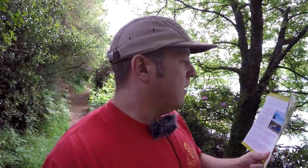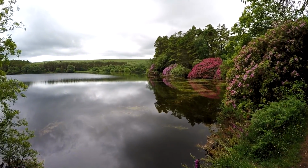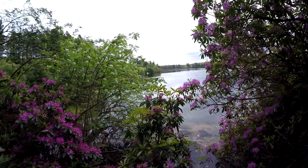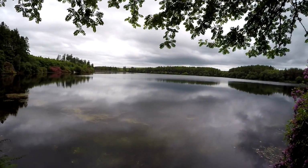It does say we start this walk with a level path around the reservoir itself, which will only take 45 minutes. In spring, there are bluebells close to the water's edge, followed later by non-native rhododendrons, which make a colourful display reflected in the water. They do, look at that. They might not be natives, but I think they could stay. Handsome. This is the time of year to come, isn't it? Beautiful. Stunning.